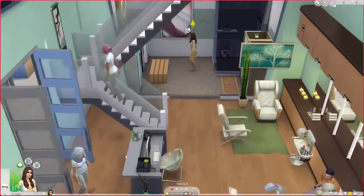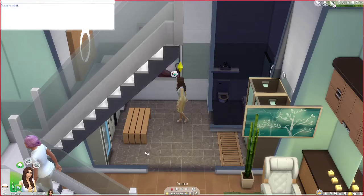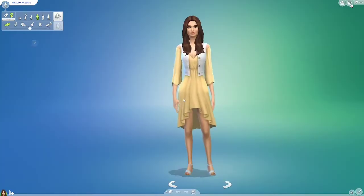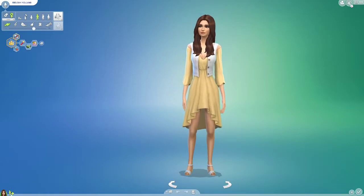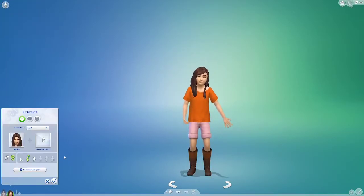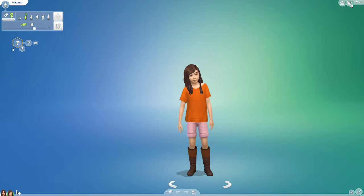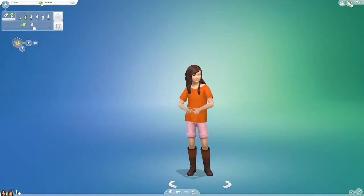Okay, let's go into Create a Sim. I have no idea if I spelled that right. Nope, I didn't. Okay. Quickly, make her a kid. Not make her a kid, but give her a kid. Yeah. She could be creative, I guess. And then her name's Grace.